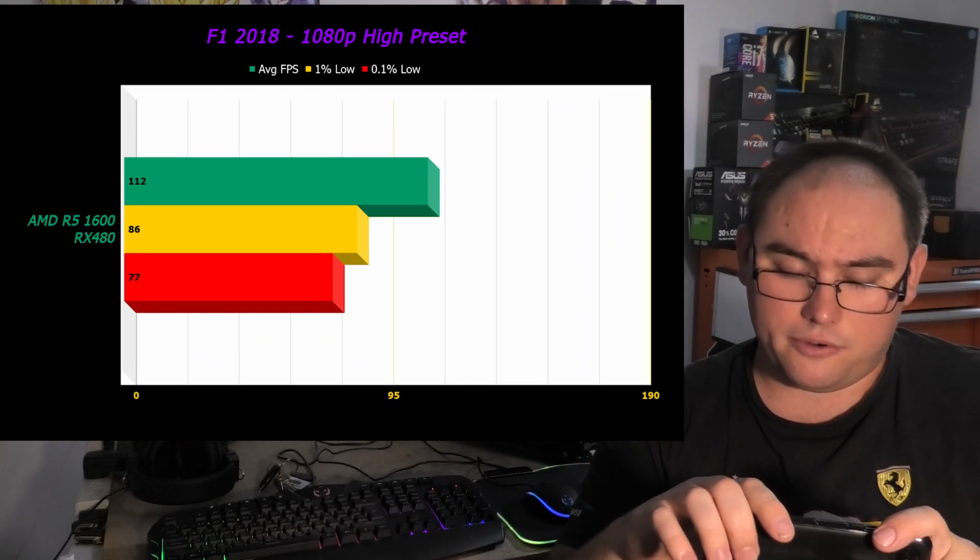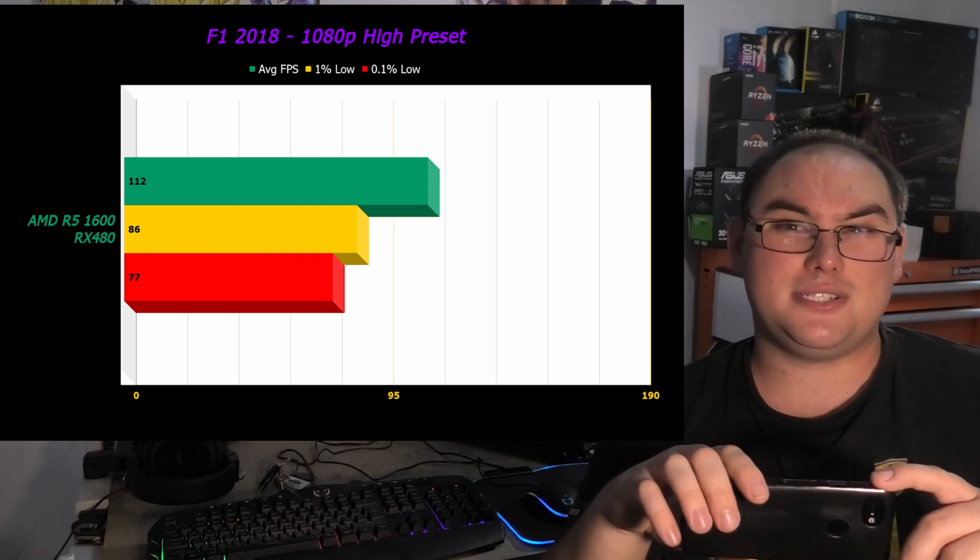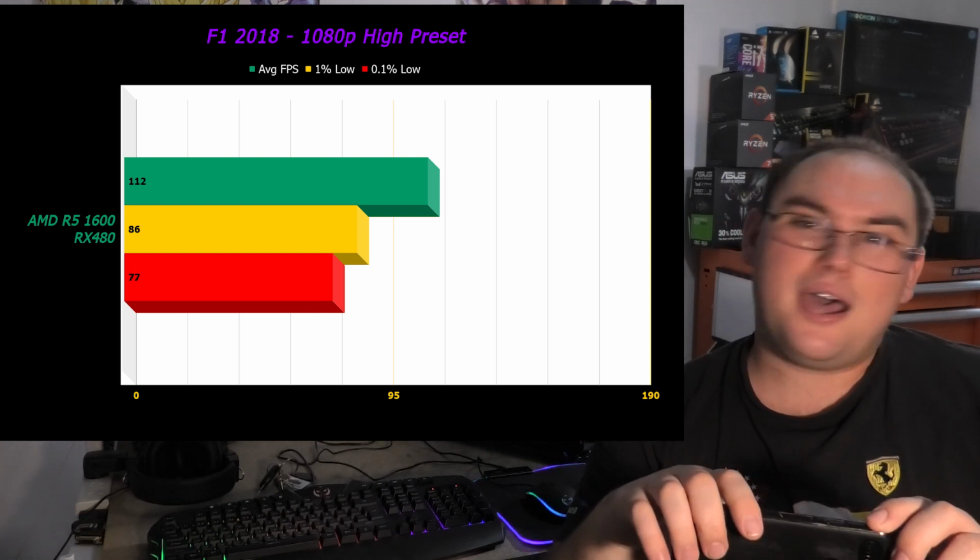Last game on the list is F1 2018. Now, I've not benchmarked this game before or anything else. I used to benchmark 2017. 2018 is included in the Xbox Game Pass, and we're seeing 112 frames per second on average, 86 1% lows and 77 0.1% lows. When you're on a 60Hz refresh rate monitor, you can't tell the difference. It's performing awesomely, a buttery smooth experience, no issues. Yeah, it's just an awesome title.